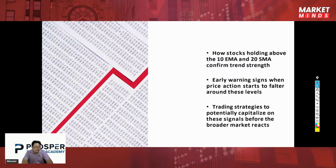Now, when stocks continue to maintain, especially the 10 EMA, it's showcasing an extremely high level of demand. And that's really important. I'll show you a couple examples of stocks that have just been going through the roof and holding on these levels. And some of these stocks, I want to show you, have broken down below the 10, but have pivoted near that 20. Again, the early warning signs are when stocks start to falter around these levels or trade under these levels. The trading strategy to potentially capitalize on these before the broader market reacts is essentially just being very aware of where the stock is relative to these indicators.